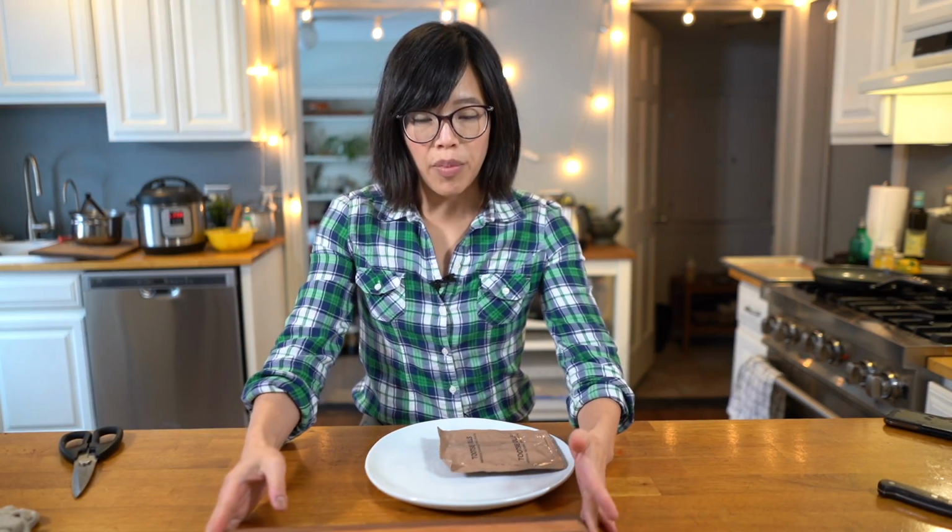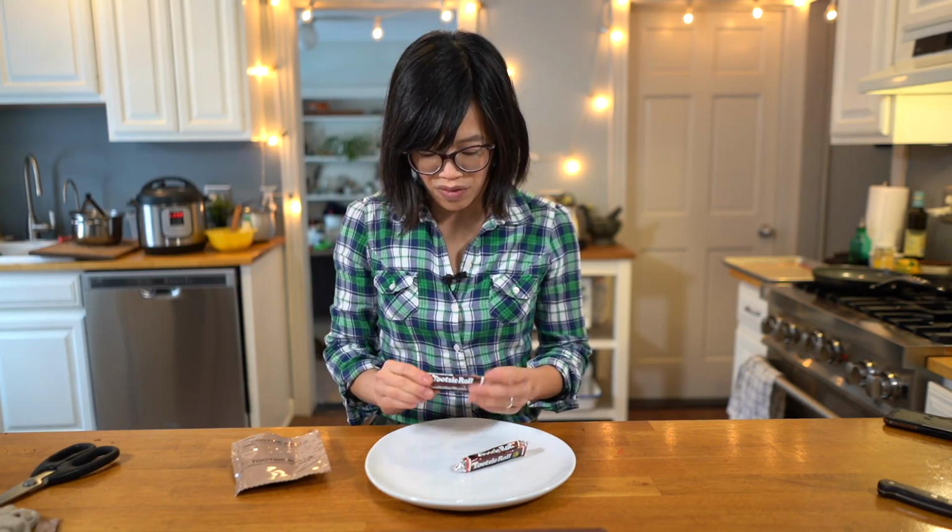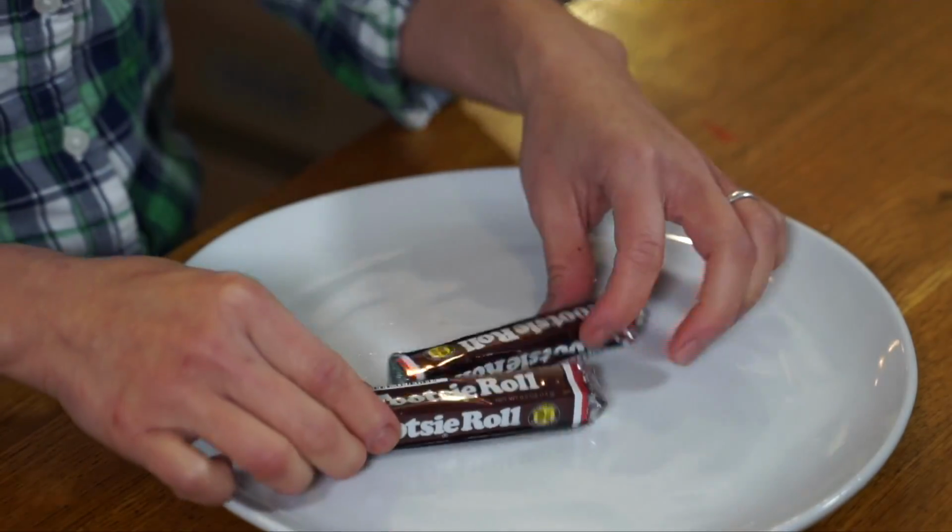Okay, so I've cleaned up a little bit and I've placed the tiramisu in the refrigerator to allow the mascarpone cheese to set up a little bit. Now I'm gonna make my garnish. So I'm gonna open up this bag of Tootsie Rolls. Oh, I was expecting the little Tootsie Rolls. So they've given us 2 larger Tootsie Rolls.